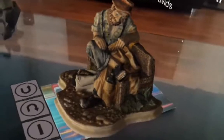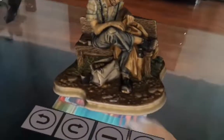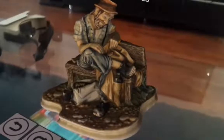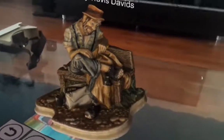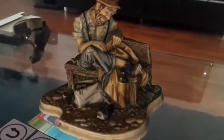I just think it makes the whole process of presenting content like this a lot more immersive, and it's just really cool. I mean, I've got a 3D object right here in front of me, guys, and it's mapped to this piece of paper. I can move that paper wherever I want it to be, and my object will move there as well. So really cool, guys. Go ahead and play around with some AR.